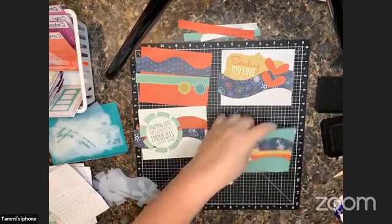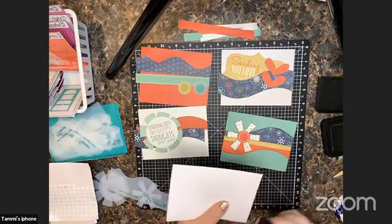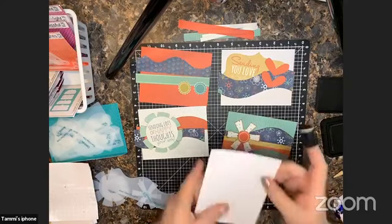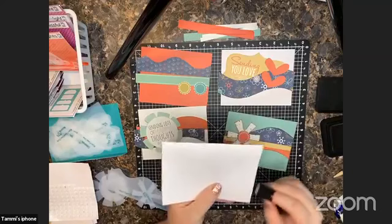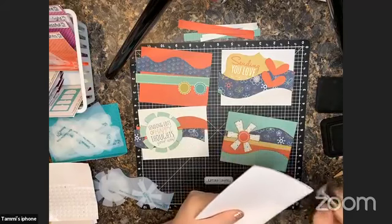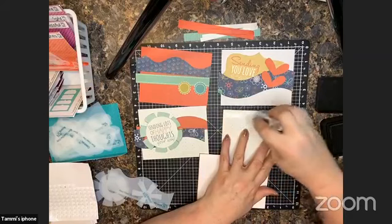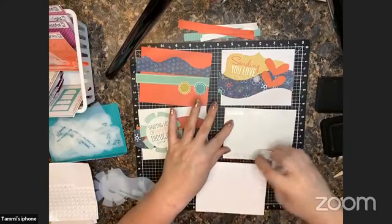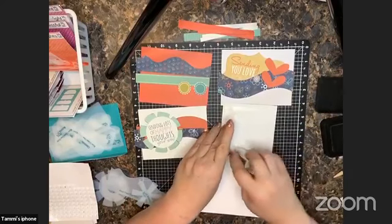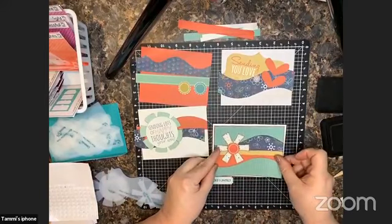Now this would be an example of one that there's not a sentiment for, right? There were just 2 sentiments in the package and we used them both. So maybe you've got a sticker that you could use. Kiwi Lane puts out those free printables all the time. Those are awesome for pulling some sentiments together. I also am a stamper, so I always have sentiments around that I can just stamp. So I will just add one to this card so that it is ready to go.